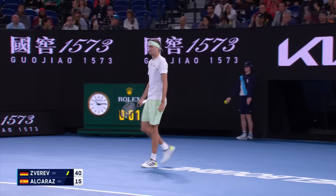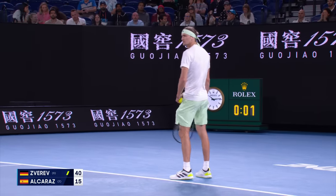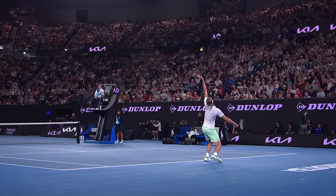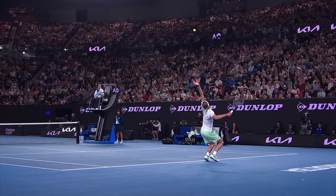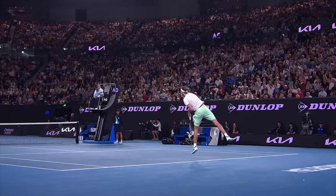Let me throw this one at you. When you stand side on, I'm sitting here side on watching Carlos return. On that second serve, he's actually too aggressive. It's a hard court. Let the ball come to you. Stand square. Don't change your eye line. Just have a look at the slow-mo of Zverev.